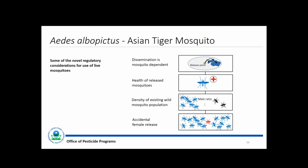Some other considerations that we had with this particular product was the dissemination of the mosquitoes. How far do they fly? At what intervals do we have to release these mosquitoes in a certain treatment area? The health of the mosquitoes, this is nothing you can store for a month and then release. So there has to be some sort of timing and viability. How many males do you have to release? Because remember, there are also males out there that basically now have to be overwhelmed by all these other males that come in that then preferentially mate with the females that are in that area. So there has to be some monitoring up front.